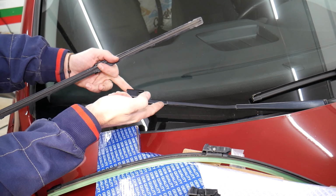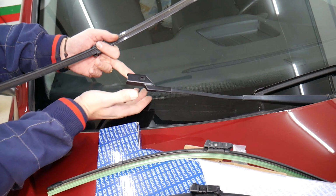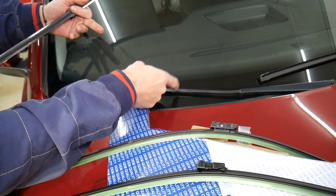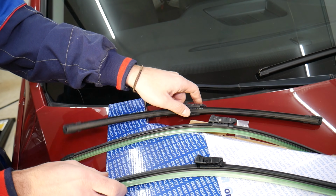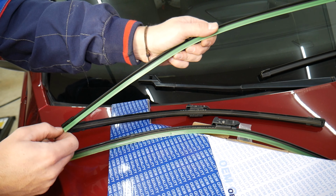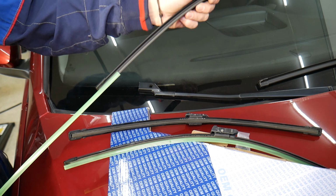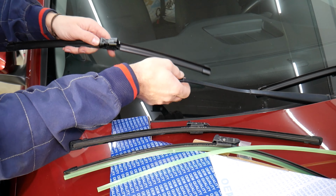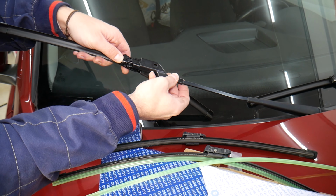Number two mistake: never drop it. Put a towel or something underneath, because if you accidentally drop the wiper blade, you can crack your windshield. Next, you're going to go ahead and pull the protective trim here. We're going to get the wiper. It goes only one way. Align everything.